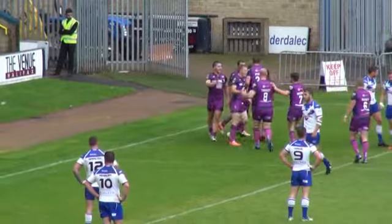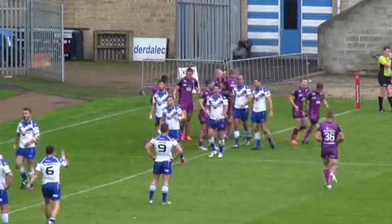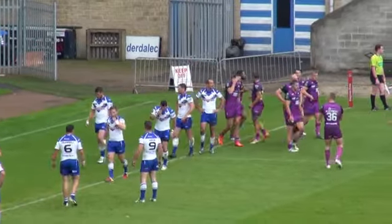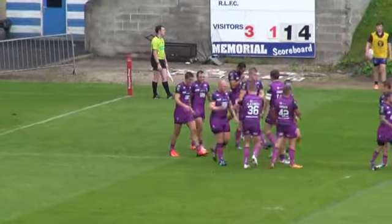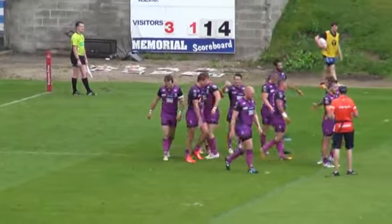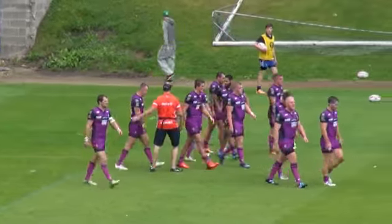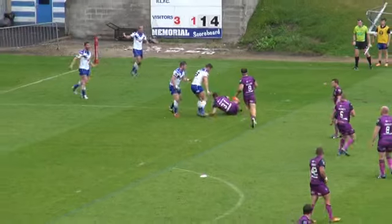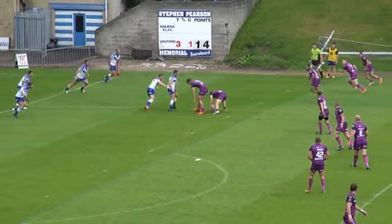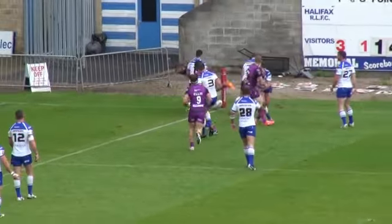Jason Crooks has got a hat-trick inside 20 minutes. It was easy again. The ball moved out to that right-hand side. The pass from the centre Hardman out to Crooks, able to reach over and get the ball down. Rovers are well and truly in control, folks. Halifax 0, Featherstone Rovers 18. Jason Crooks there going over for a first half hat-trick.